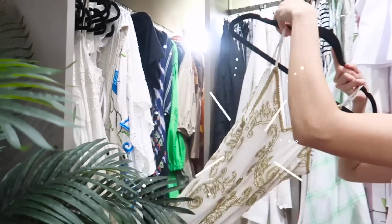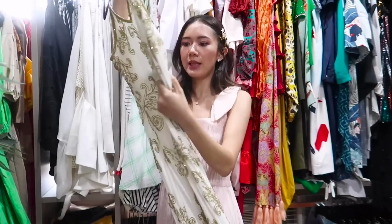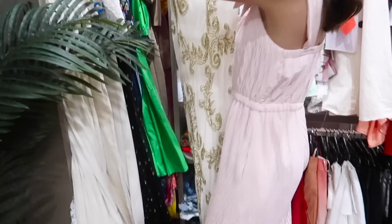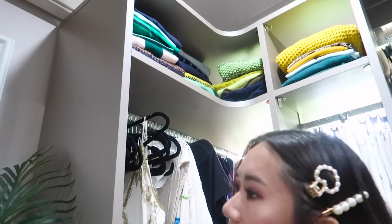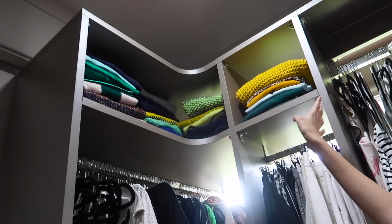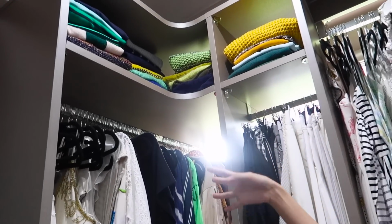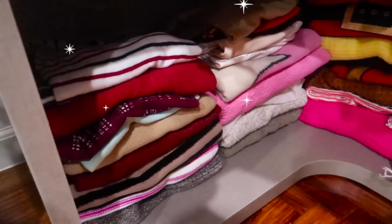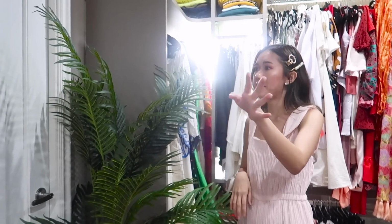It's this nice embellished slip dress. May tag pa nga siya. It's by Virgo's Lounge. It's a London-based brand. Hopefully one day masuot ko siya. Someday. And then again, on top, we've got more of my sweaters. So these are like blues and yellows naman. So most of my sweaters and long sleeves. And then underneath, we've got more of my sweaters also in reds and pinks naman. So then we've got a decorated area here.